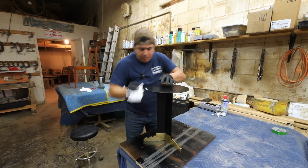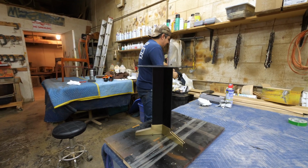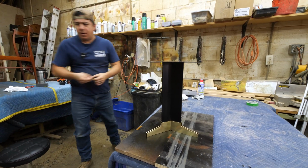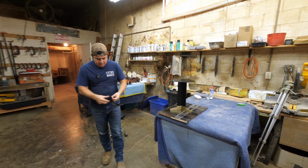Okay, got that all buttoned up. We'll just let that sit here and dry. What I'm going to do is replace my gloves because I really don't want to have that WD-40 on my hands. Get them to dry off, they get a little sweaty.